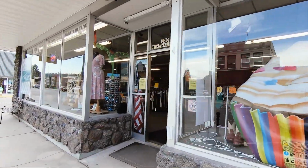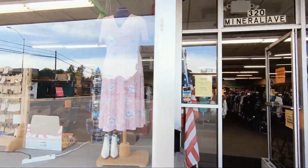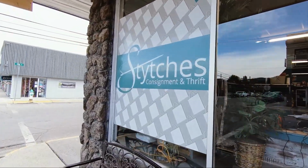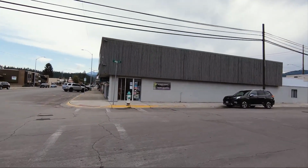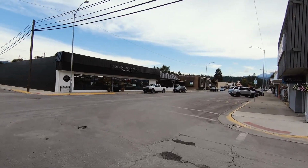This one is another consignment boutique. Lots of options in there. Stitches, consignment, and thrift. And now we're crossing 4th Street, and the main street in Libby is called Mineral Avenue.